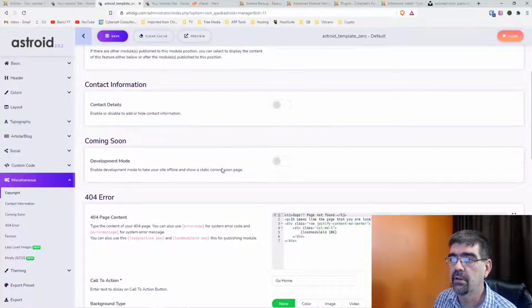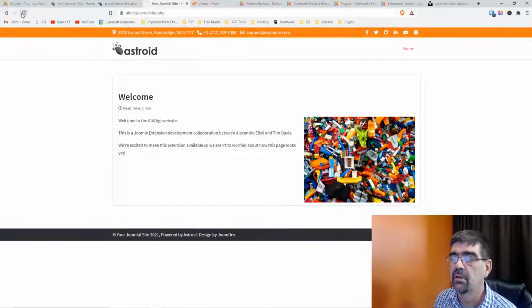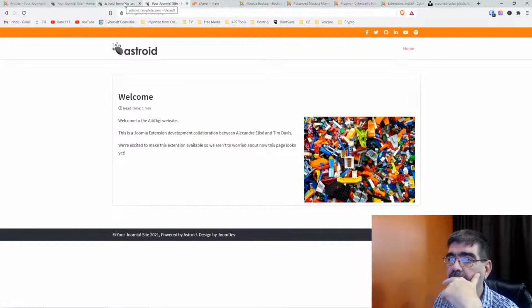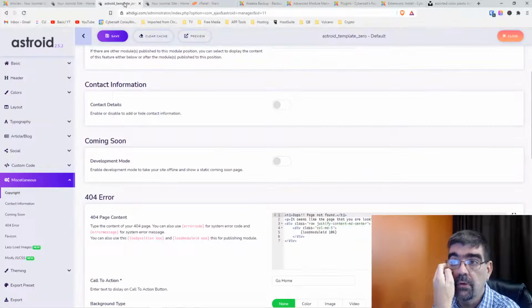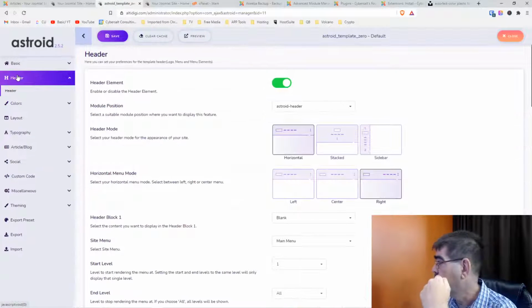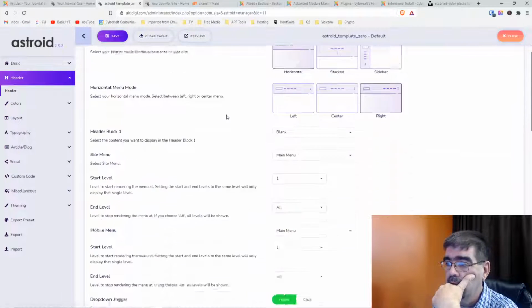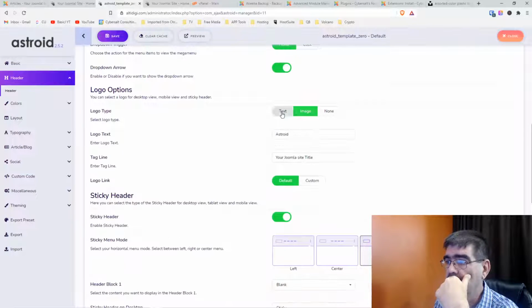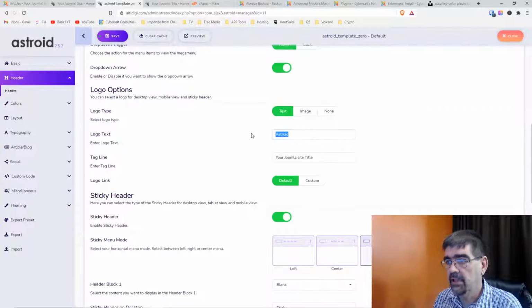Let's clear cache. Save. There we go. And then we have our social media up there. I'm just going to leave that for now. Let's do, what will we do here? Let's look at header. And I want to, let's see, is there somewhere I can put the text? Yeah, let's put the text in here. AltiDigi.